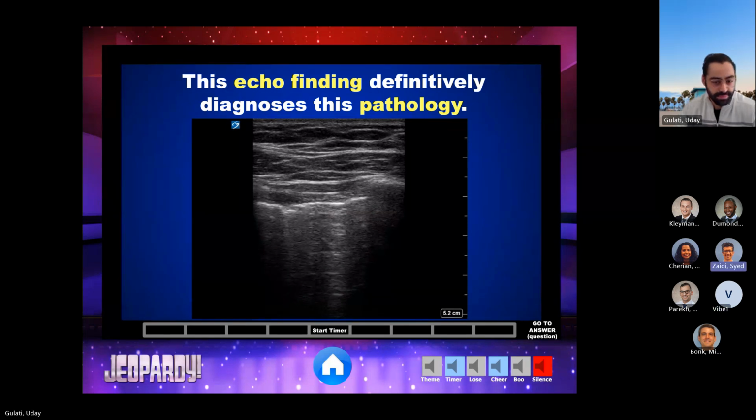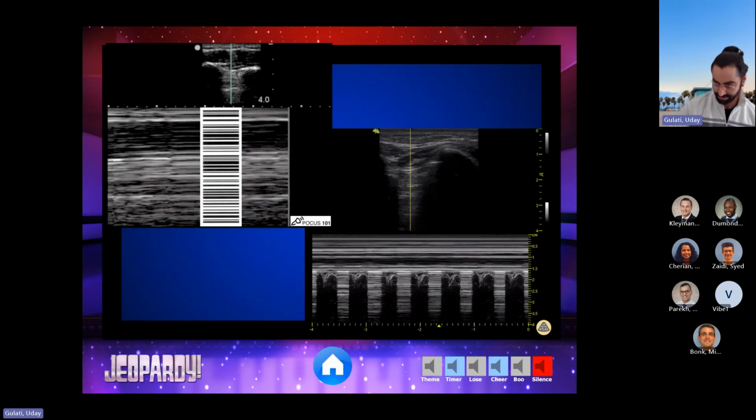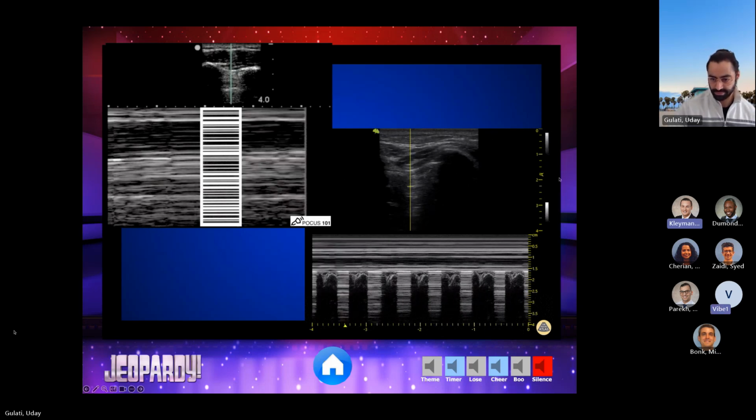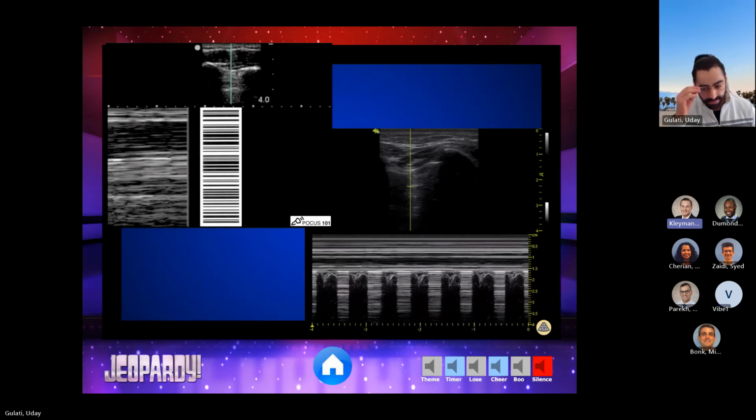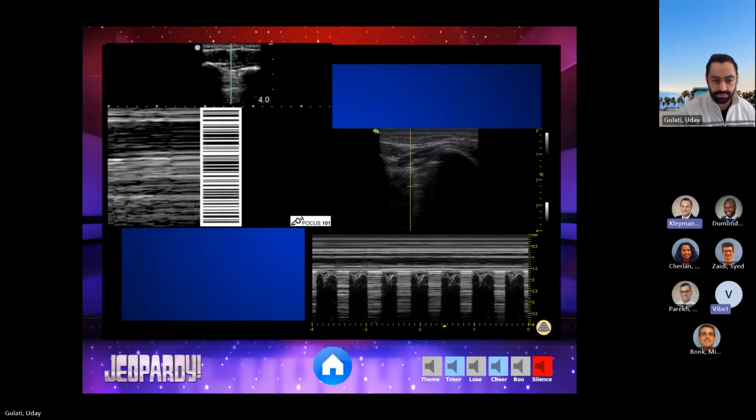So it could be a lung point with a pneumothorax. Awesome job, man. Yeah, so exactly, right? So I don't know if you want to go, Rob. Yeah, so exactly what we pointed out. With M mode, you're looking for lung sliding, and then at the transition point where you have absence of lung sliding, utilizing M mode, you can further confirm your suspicion. And then you're looking for what is called the barcode sign. So basically, you're seeing no movement of that pleural sliding. And if you can capture this, it is 100%.